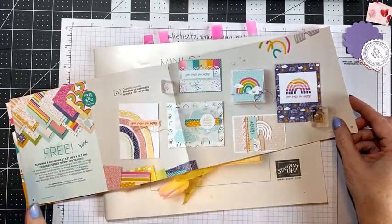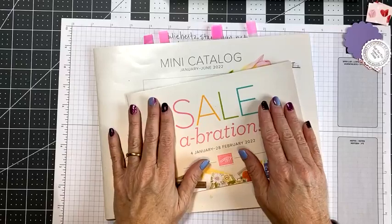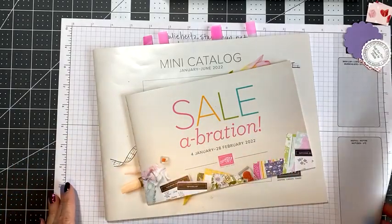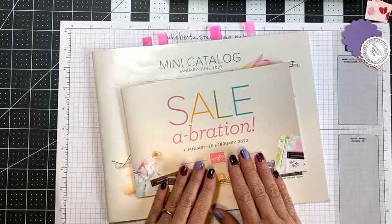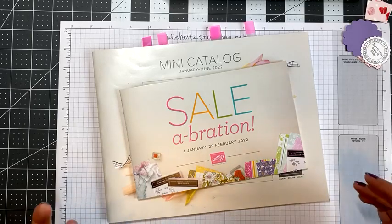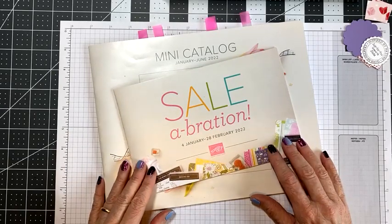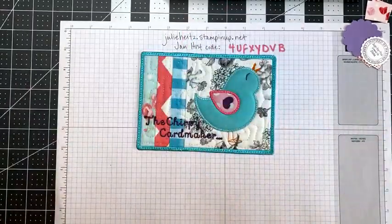So if you're new to Stampin' Up! and you don't have a demonstrator and you would like me to send you the mini catalog, the Celebration, and even if you need the annual catalog, please send me a message and I will get your mailing address from you and I will get that sent out. Again, Celebration only goes through the end of February, and the items in Celebration are while supplies last. So if you see any favorites in there, you might not want to wait too long, because you never know what's going to be the most popular, and you could end up missing out on one of the things that you could have gotten for free. So that's what I'm going to say about the new launch of the mini catalog and Celebration.